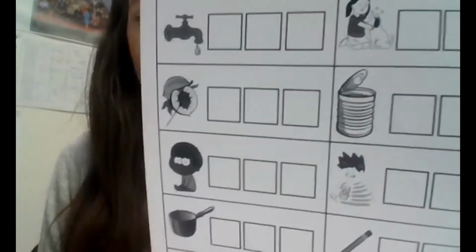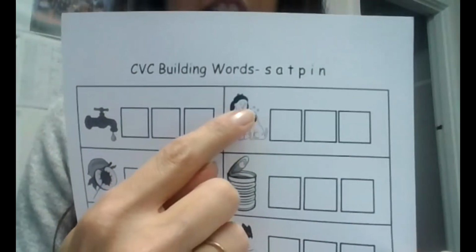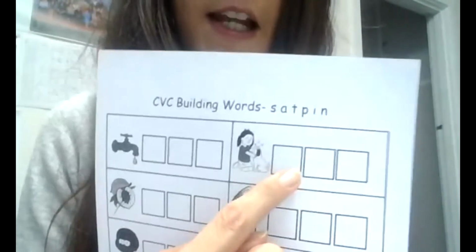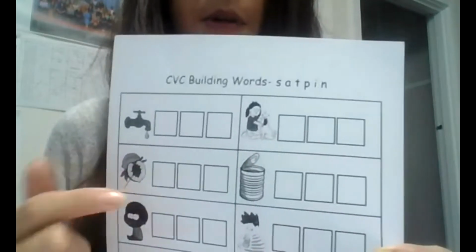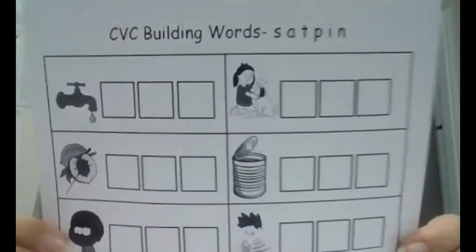Then the next thing we're going to do is you will also get another activity, which you will build some words for me. So you'll get this activity, and it's all the letters that we've done so far, the S-A-T-I-P-N. So all those 6 letters, you are going to build the words by looking at the pictures. So for example, this little girl, she's patting her dog. So we say pat. So you're going to go like this. You're going to point in the boxes for the letter sounds. You're going to go pat, pat, and then you're going to write it for me. But remember to say the sound and then blend. Okay, and that's your next activity that you can do for me.